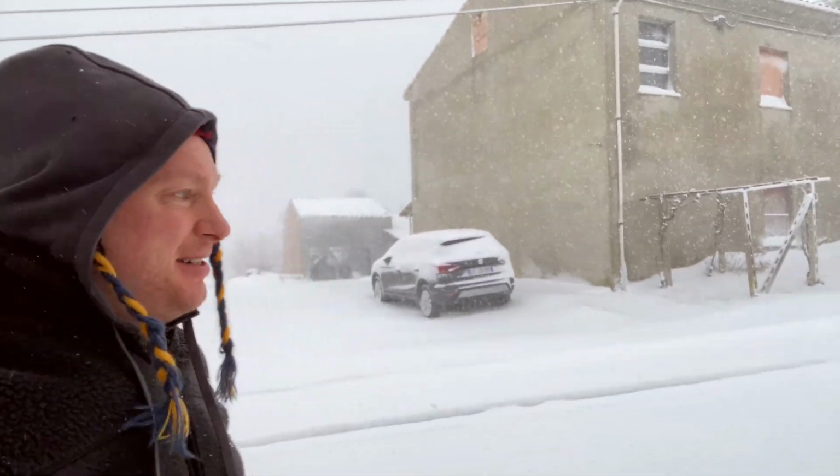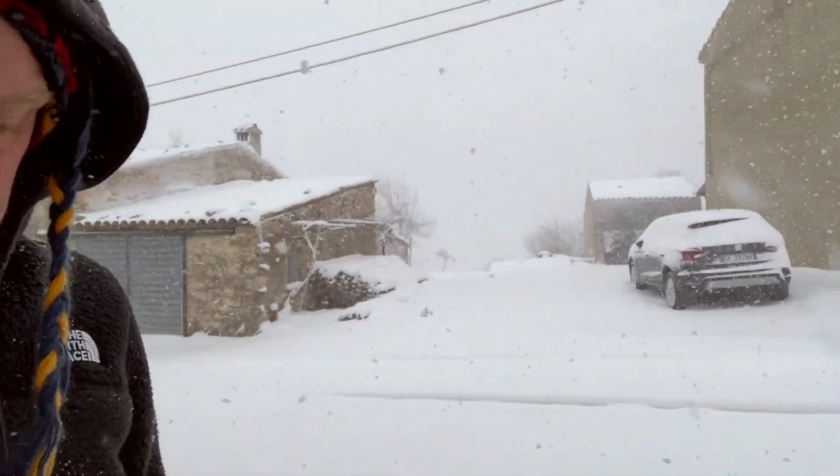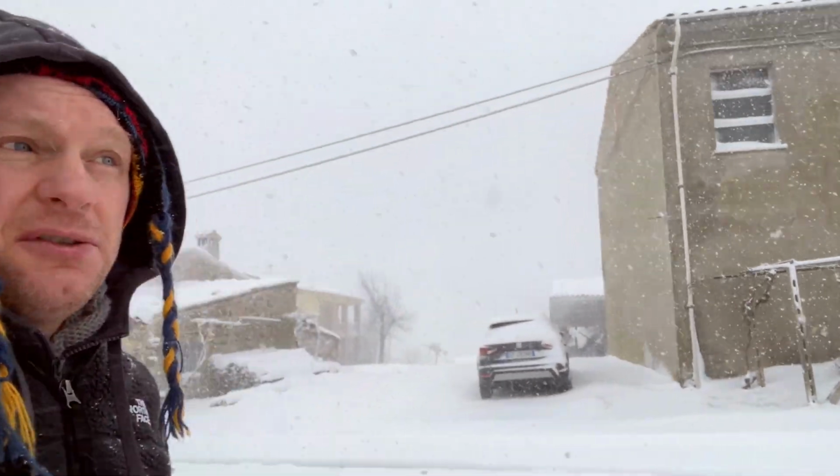Can't leave. This is snow like I've never seen before. Absolutely snowed in, 100%. So maybe if they clear the streets, we can do something. But as of right now, we're snowed in. We're getting a fire going just in case we're not able to get out and they actually do cut the electricity. I'm hoping they're not going to.